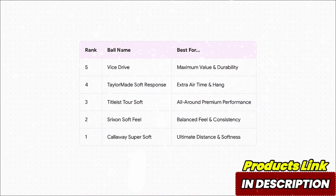So there you have it. A quick look back at our top 5. You've got the pure value of the Vice Drive, the amazing hang time of the TaylorMade Soft Response, the all-around premium performance of the Titleist, the balanced feel of the Srixon, and of course, the ultimate distance and softness of the Callaway Supersoft. There is definitely a ball in this list designed to help your game.